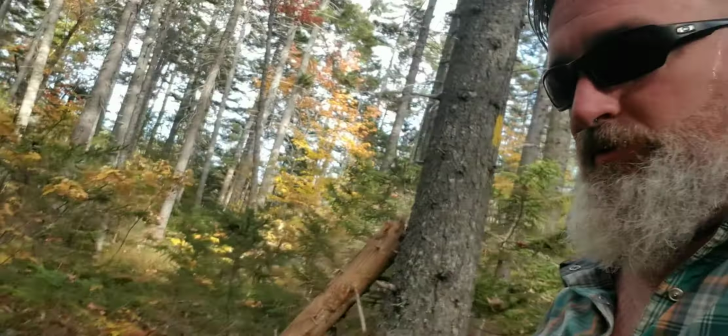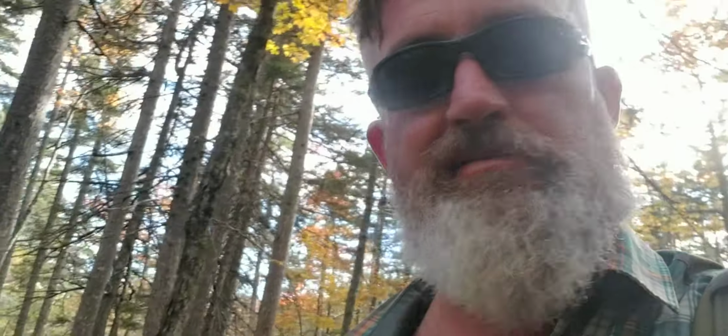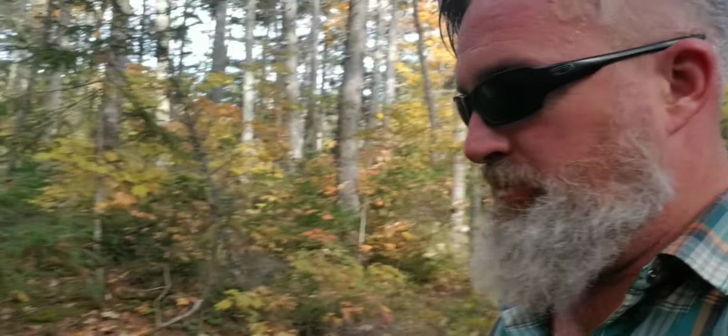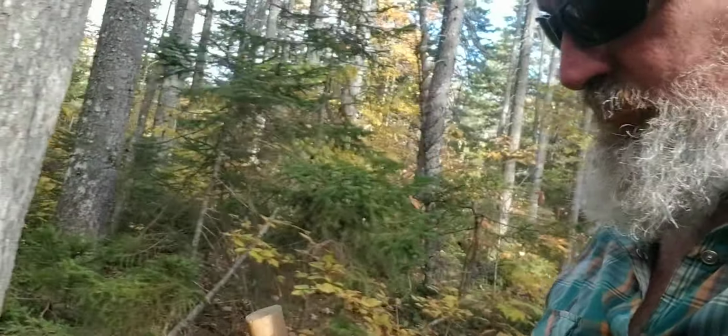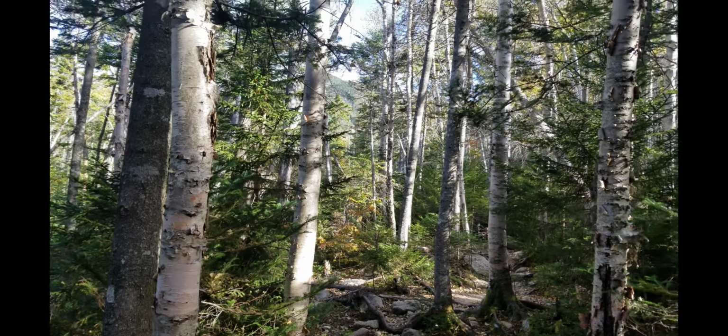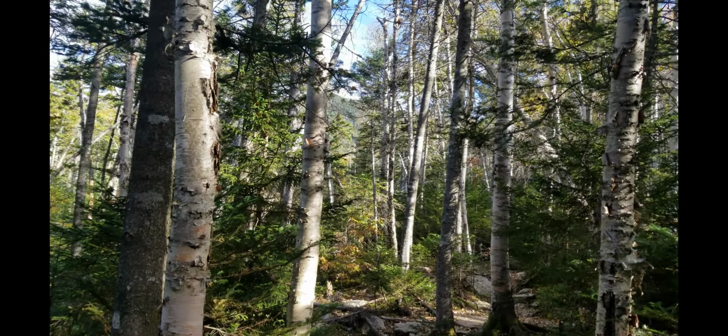As far as a walk in the woods goes, I mean, this is hard to beat. Just rock and root hopping. Look how open the forest is. Really, really neat. I just got a glimpse of the slide. I think we're going up. You can just see it through the trees, man.